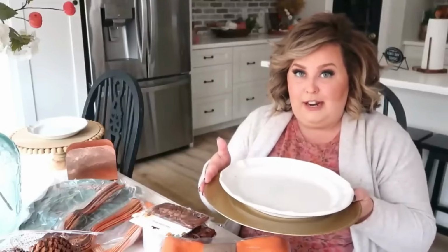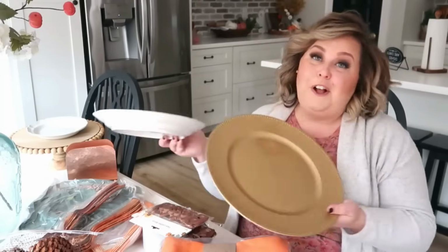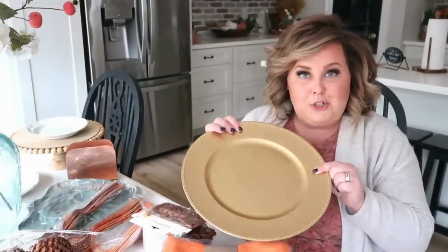So what I pictured doing is for all of the adults having a charger and for the kiddos not having a charger, because I think I was only able to snag 16. So I don't need to have one for everybody. However, I can't say that I'm not gonna go back and keep looking, because for $1.25, you can't beat it. And again, they're gold. They'll be great for all holidays. I can use these again for Christmas and everything. So definitely check out your Dollar Tree for some chargers.